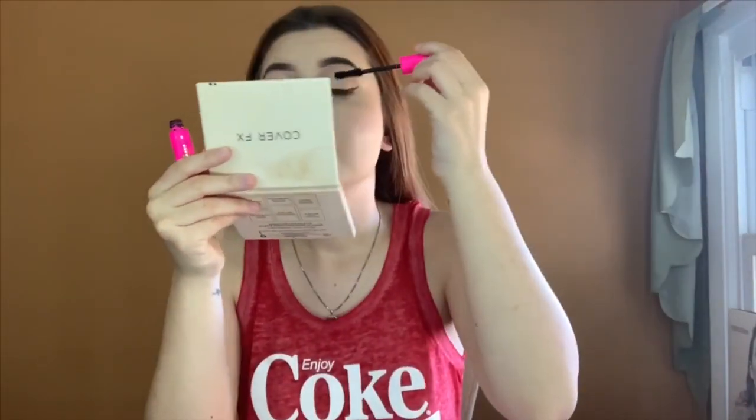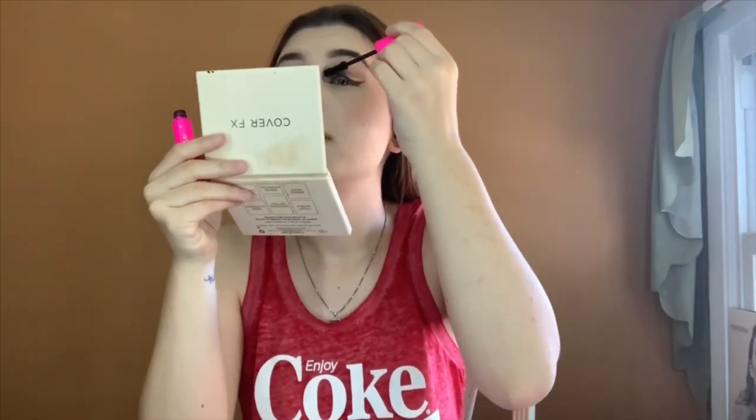This is what the brush looks like. I know it's a little clumpy at the top, it drives me crazy every day. I'm just like, why is it always so clumpy? I feel like any mascara I use, I have to do that and it drives me crazy. And then we're just going to apply.